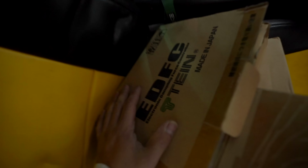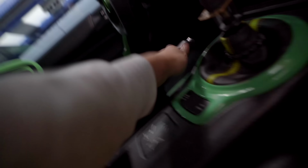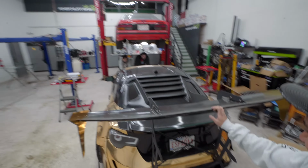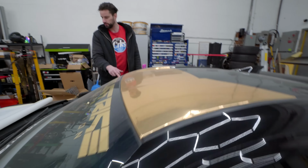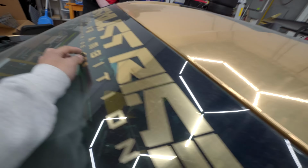So we'll start with taking off the wide body. Plus we got everything we need for the EDFC, the automatic dampening system. Just need to put in the time and effort. Oh, thanks guys. Beauty. You can start with even the roof, bro. What about the banner here? Are you gonna leave that? Nah, get rid of the banner too.